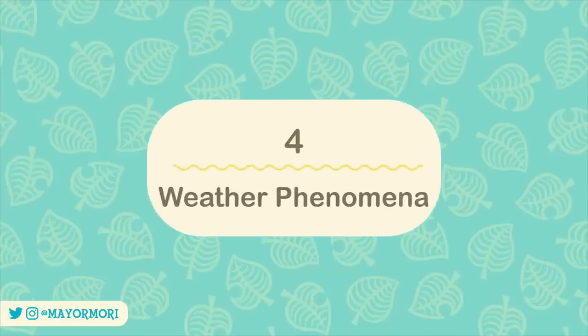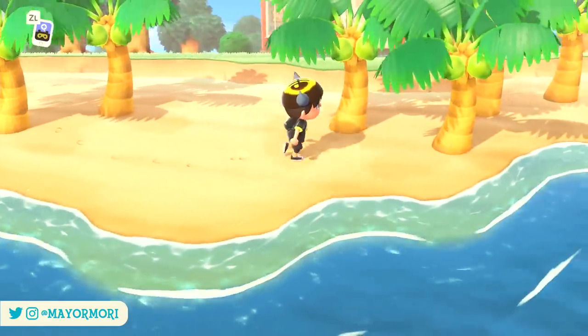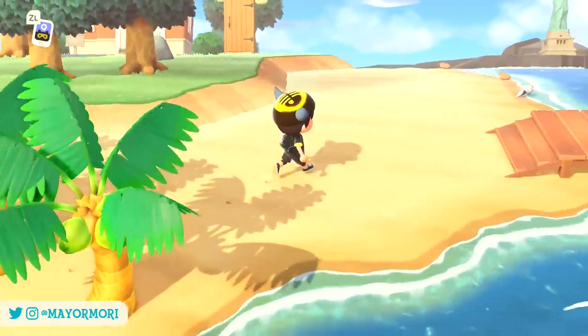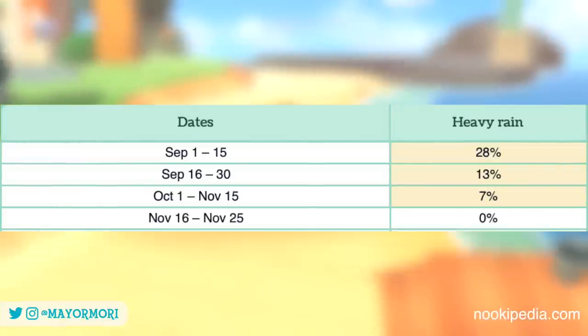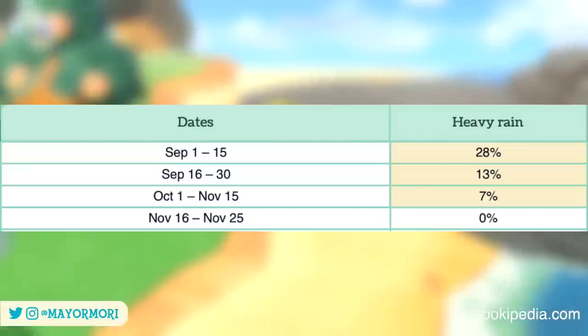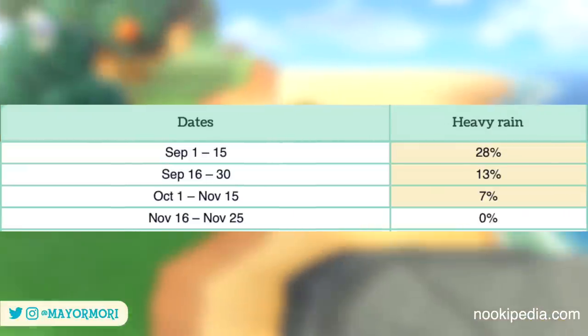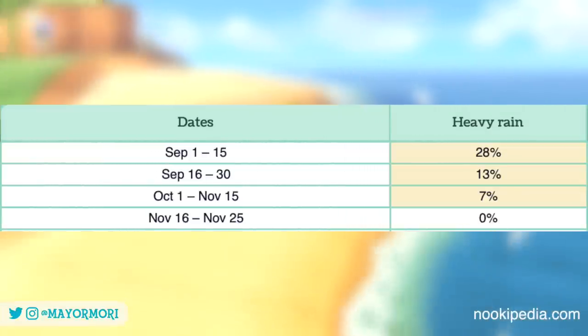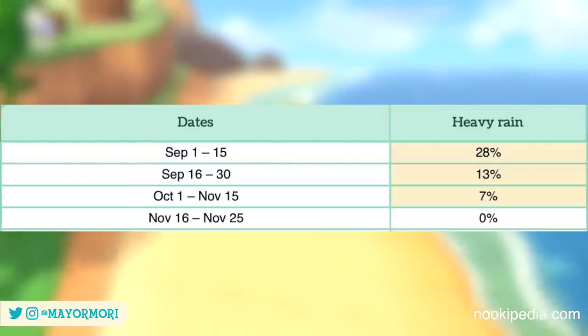Number 4. Weather phenomena. Now, autumn experiences a variety of weather patterns and types from September through to November. Most notably, the start of September sees some of the heaviest and most frequent rainfall. As we progress through autumn, the chances of rainfall decrease until the final 2 weeks of autumn where there is 0% chance of rain or thunderstorms.